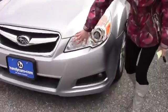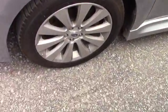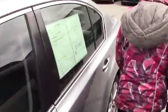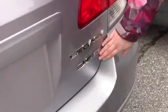So you do have your headlights up here. You have your Michelin tires as well, with a lot of decent tread still left on that. Taking a look back here, you have the 3.6 liter. It is the all-wheel drive V6.